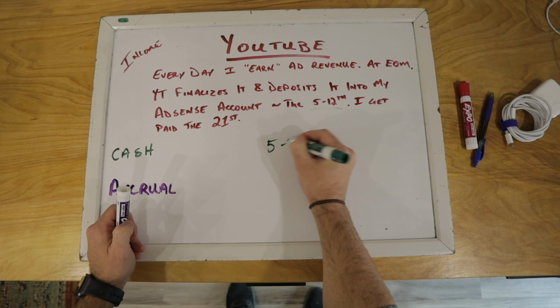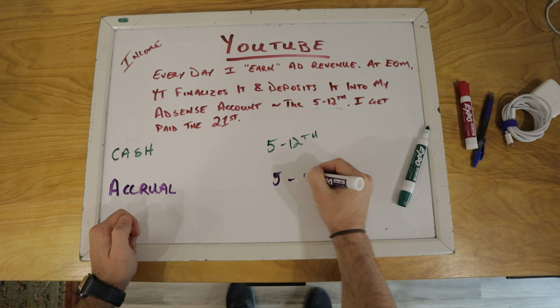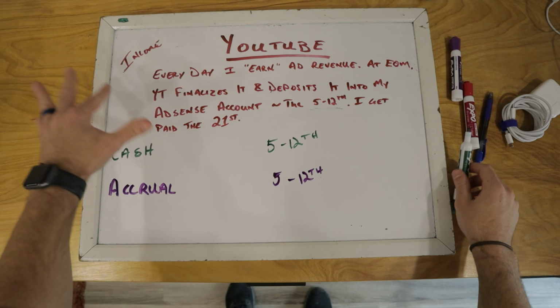And so I'm pretty sure whenever I get paid that into my AdSense account, I get it and then I just have to wait on the transfer. But I would also understand if it was the 21st that I would count the actual income. Here's the tricky part though. Let's talk about an expense that I incurred on YouTube.